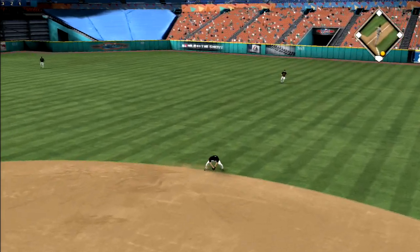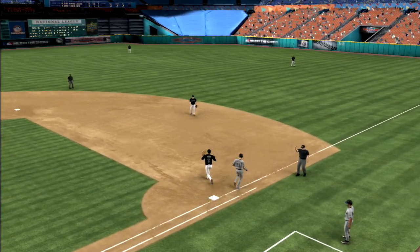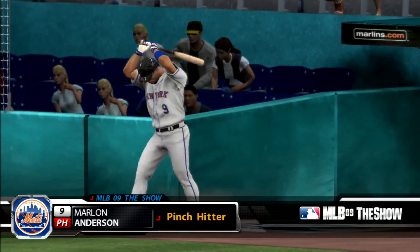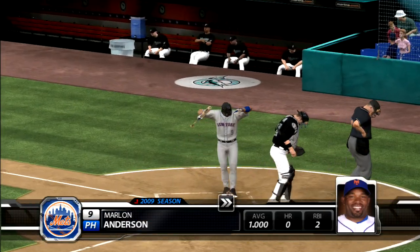Pitches away, but it's swung on and grounded to second. There to take it is Uggla. Throw on to first, and Schneider's put away, 2 gone. And we'll get a pinch hitter here, and few better to call on than this guy as the left-handed hitting Marlin Anderson loosens up on deck.